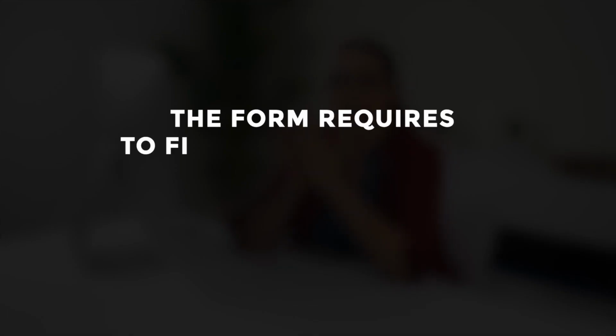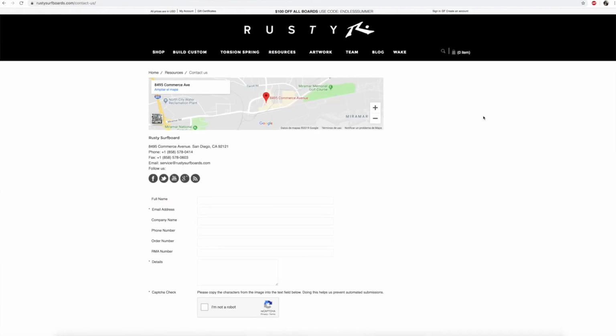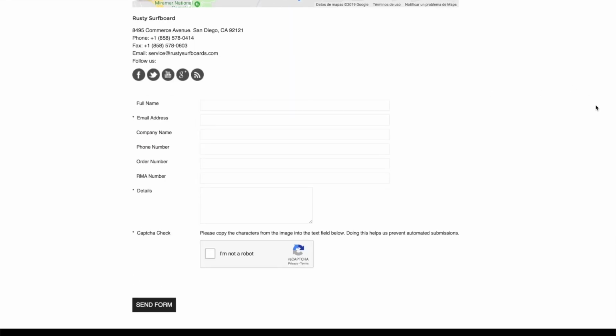First, the contact form needs to be simple and require that the customer fills out only a couple of fields, the ones that are really considered essential. The contact form of the Rusty Surfboards webpage, which is selling surfboards, asks, for example, to fill out some fields that could be avoided to simplify and speed up the contact between the customer and the company. The form should request the name, email address, and the message.